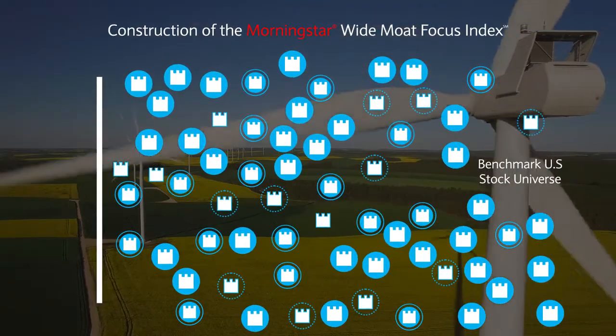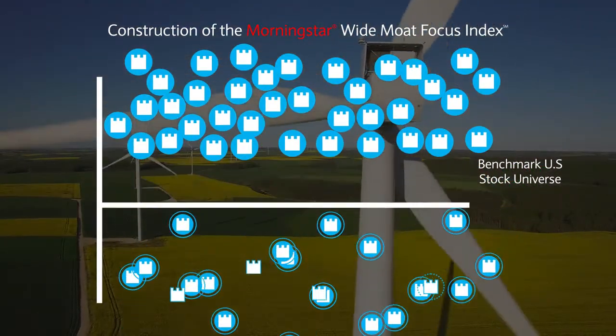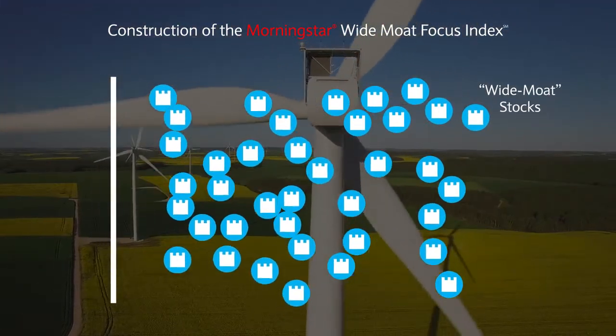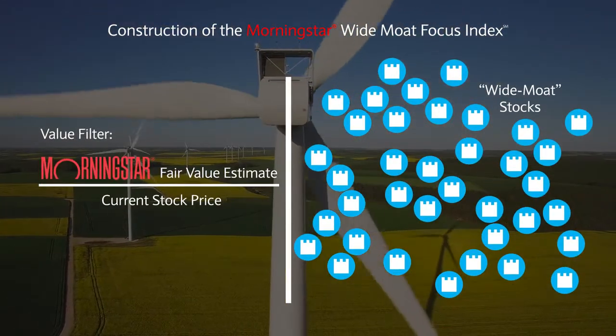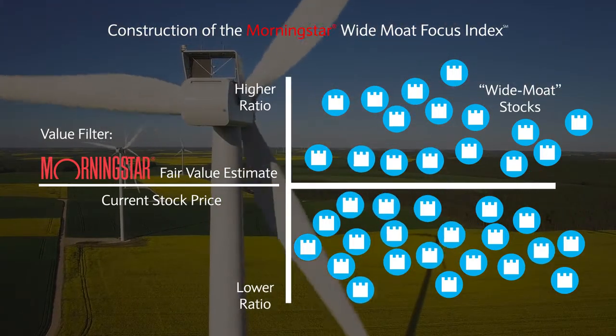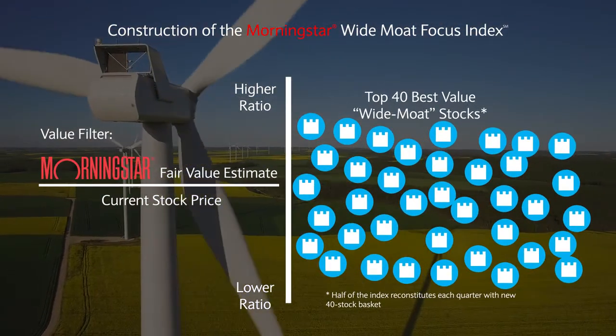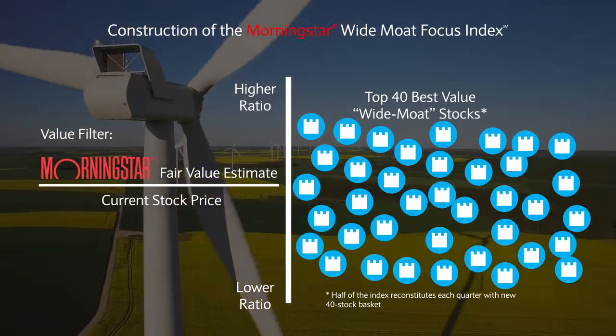Construction of the Morningstar Wide Moat Focus Index. The Morningstar Wide Moat Focus Index selects wide moat stocks representing the best value as determined by the ratio of Morningstar's estimate of fair value to the stock price. Index constituents therefore represent the most compelling values among the wide moat universe, according to Morningstar analysts.